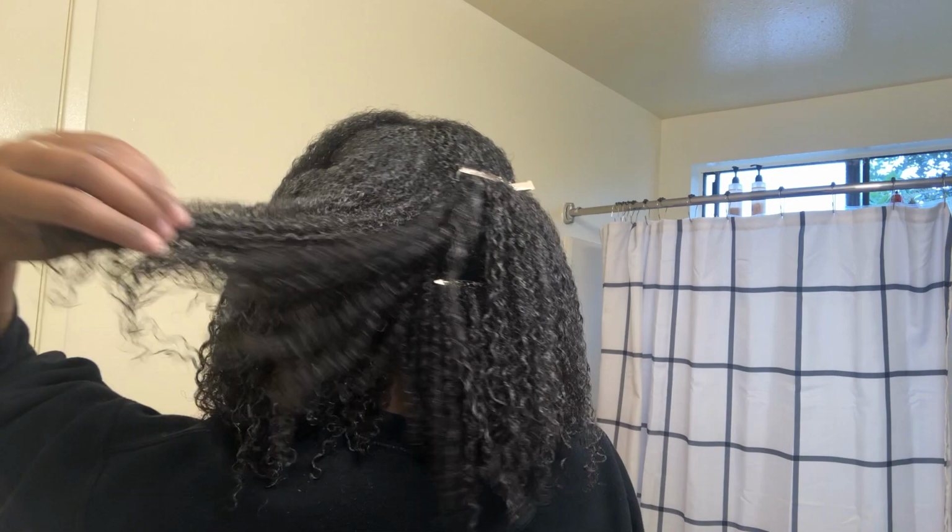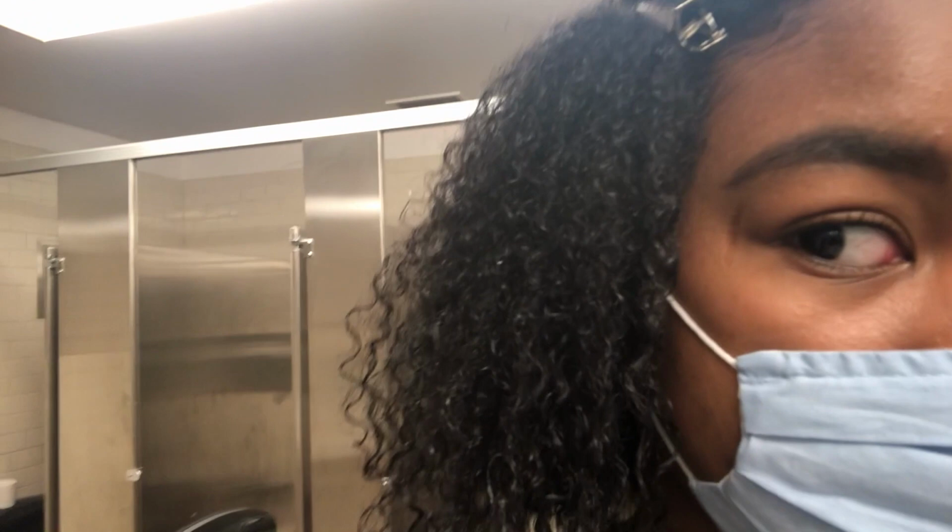So this is what it looks like when I finished. This was Christmas Day, so I was rushing a little bit, but I'll insert a clip of it about halfway dry. I got so many compliments on it. Honestly, I give this wash day a B minus, B plus. It turned out really, really well. I left the clips in my head just to make sure everything dries flat.